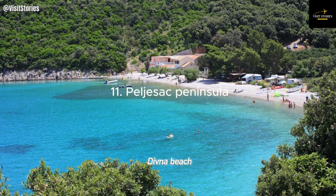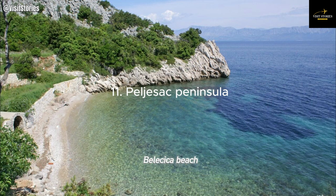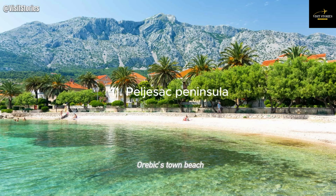Once you've finished your wine tour and perhaps had a dip in some of the lovely pebbly coves on the western side, try Divna Beach, Beleska Beach, or Orebic town beach.